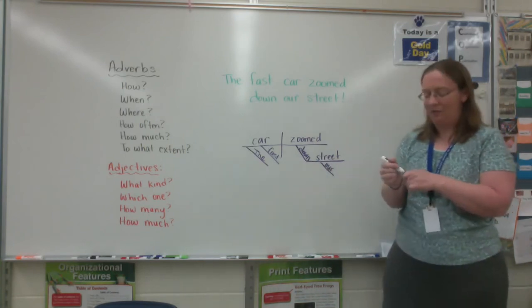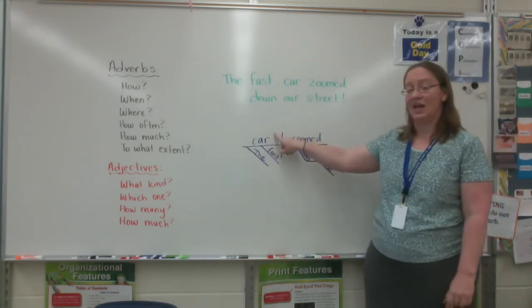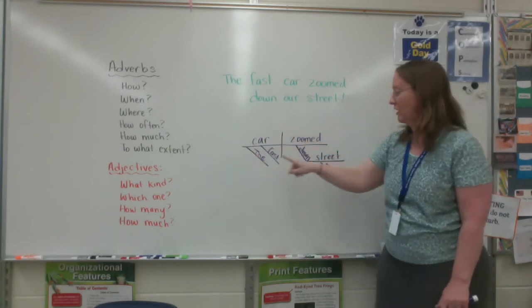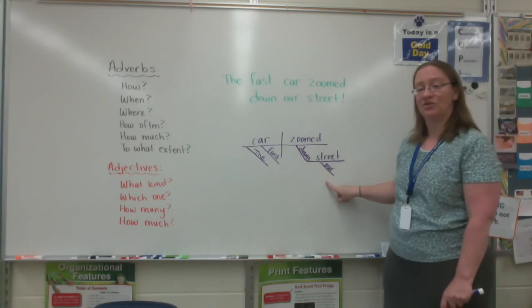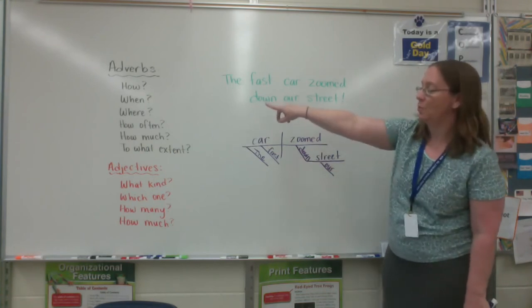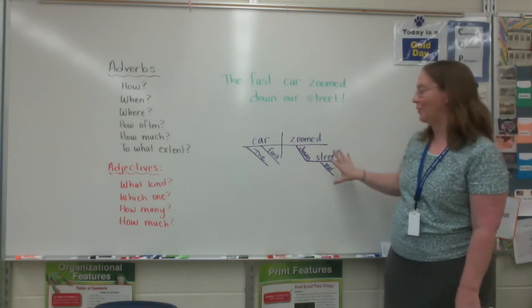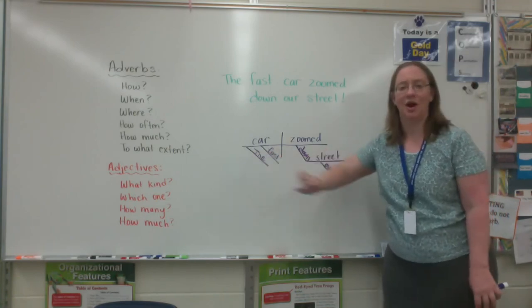And now we have the word fast acting as an adjective, modifying a noun and answering an adjective question. The phrase down our street is answering an adverb question, where, and going underneath the verb. So this is an adverb and these are adjectives.